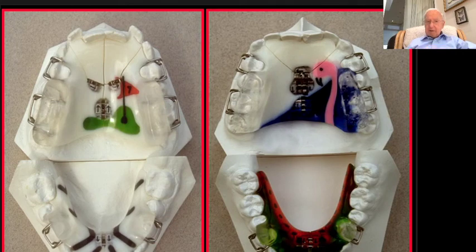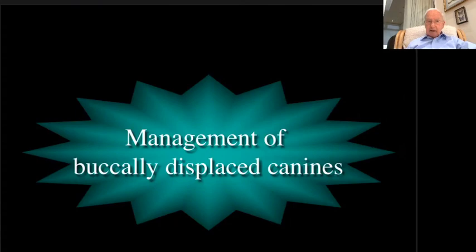On the right, the 3-way screw provides both transverse and sagittal activation. Either design may be used to advance 4 retroclined incisors to accommodate buccally displaced canines. We can now review the management of buccally displaced canines.